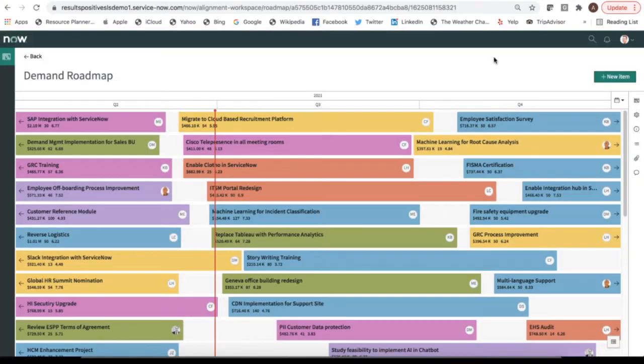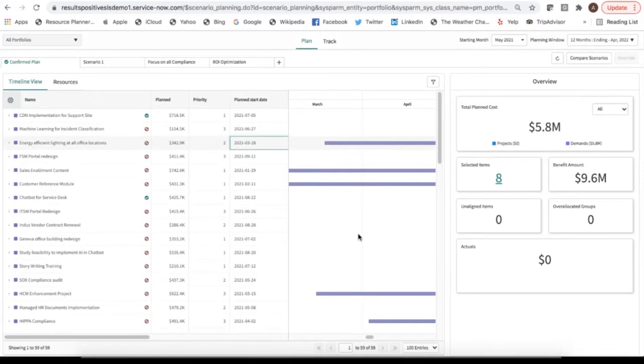Just real quick, back when we were looking at the project roadmaps, there's a quick question about what the budget actual information was indicating. So I don't know if you can go back to that roadmap. So I can go back to the project one. I can answer that two different ways. So here in the scenario planning, there's an actuals here. So this is going to take from the actuals of all the selected projects.